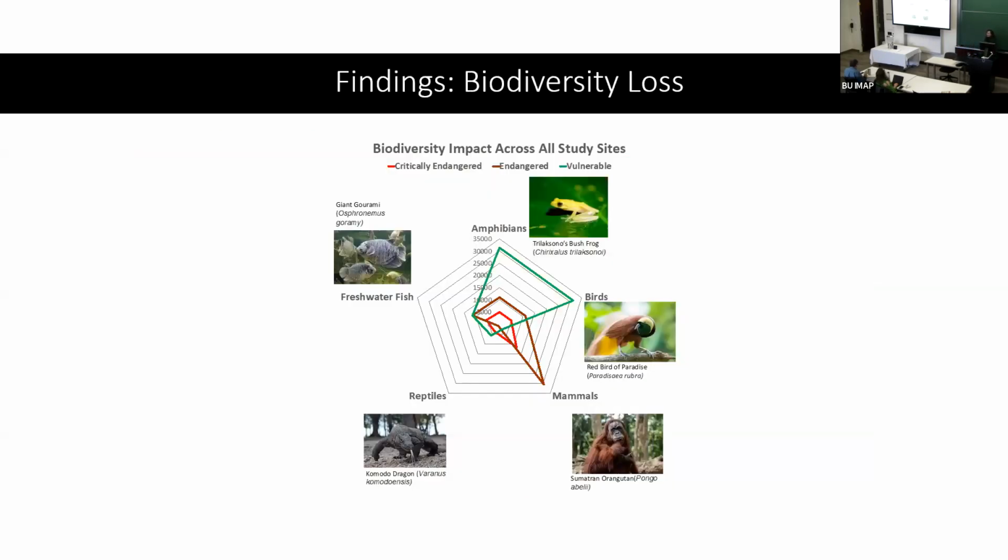And this leads to the biodiversity loss. So we mapped out, within those buffers, how many of these organisms we're seeing based off of the IUCN's vulnerable, endangered, and critically endangered list. So we can see that this is really going to affect the endangered mammals and the vulnerable birds and amphibians.